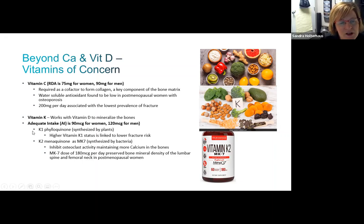So there's a whole lot of other vitamin Ks, but the other one that we found to be very important for bone health is vitamin K2, or menaquinone. It's also known as MK7. It's synthesized by gut bacteria, but unfortunately, they don't really release it into our guts. They keep it in their guts. So we don't get a lot of vitamin K2. The only other really good source is fermented soybeans, or natto, and we don't eat a lot of that over here in the United States either.